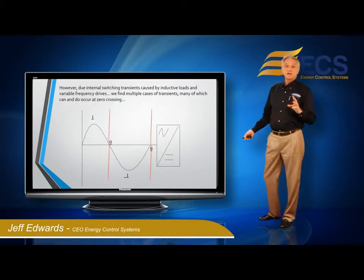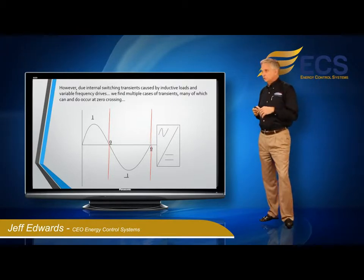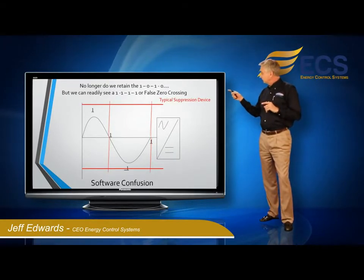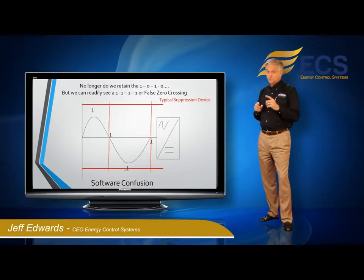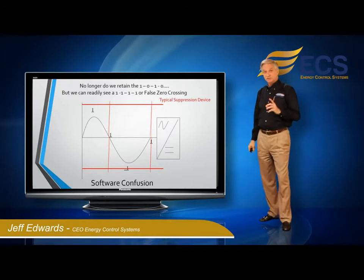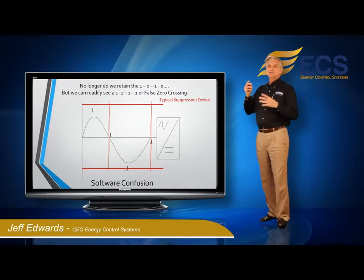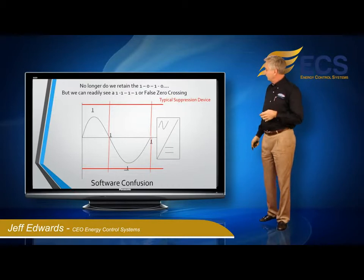However, what happens due to the implementation of variable frequency drives and other switching events, now those ones and zeros can become corrupted. Once you get transients at that zero crossing, you no longer have the 1 0 1 0 that can be processed and translated to the DC circuit. Now you have 1 1 1 1, which as it continues can cause a disruption, can cause a lockup, can cause a ghost change in what's happening out on the processing or the assembly line.